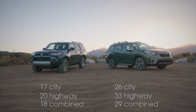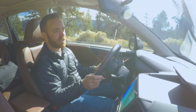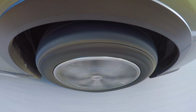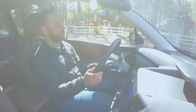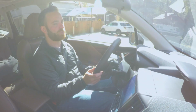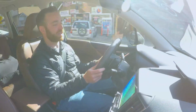And really, when you're going in between adventures, when you're driving hundreds of miles to get to a mountain road, it's going to cost you a lot less cash to get there if you're driving one of these. When we hit the trail tomorrow, the 4Runner, yeah, it's going to have a little bit easier time. But I still have a lot of confidence in this Subaru. X mode, all-wheel drive, plenty of ground clearance, and honestly, I'm excited to see how far this thing can go.